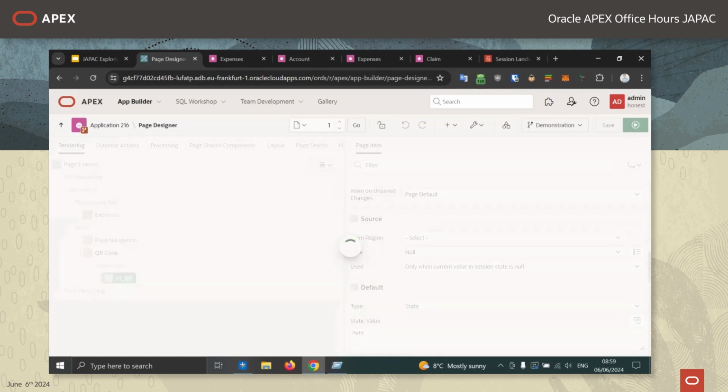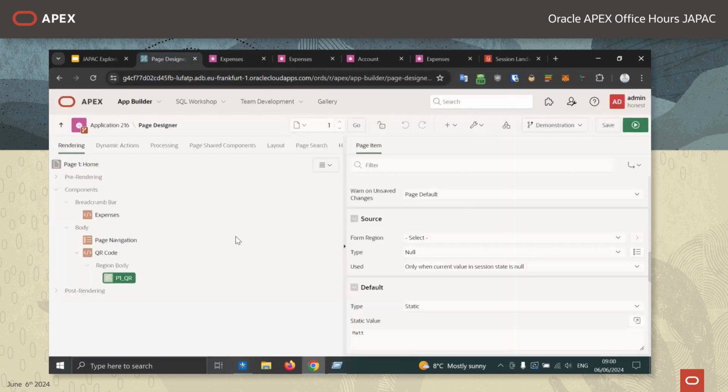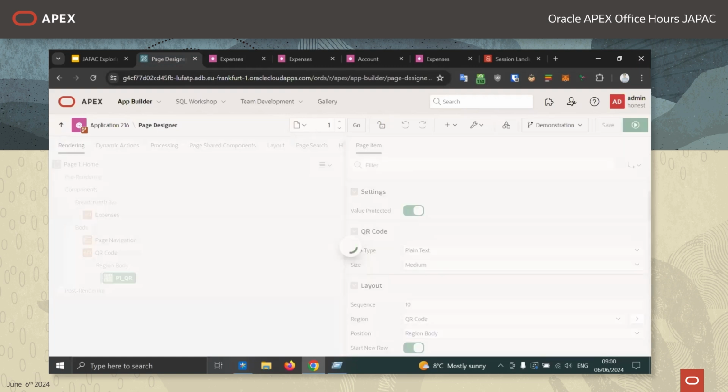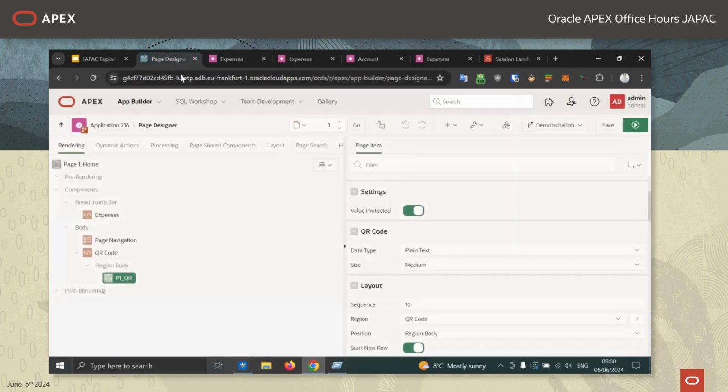So run the page. And we've got a QR code, and we can scan that. If you hold your phone up against that and scan it, or on the YouTube recording, press pause, and you can scan that, and you've got my name. If you think it's a bit too small, then you can change the size to medium. Large is going to be too big for this presentation. So you got my name there.